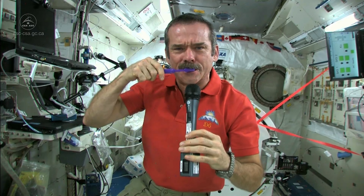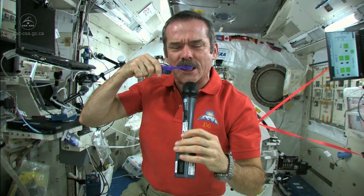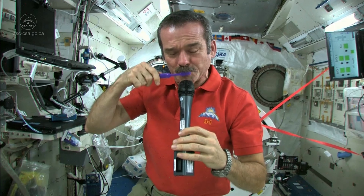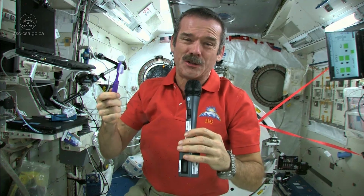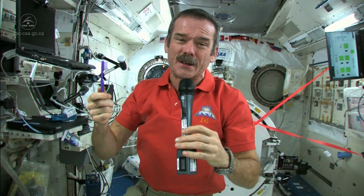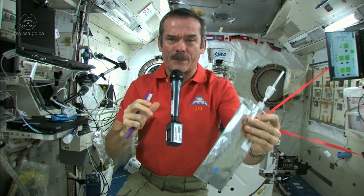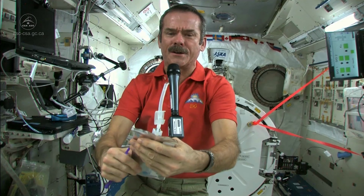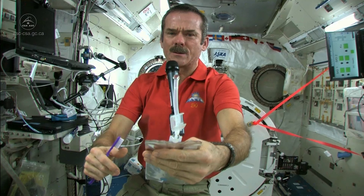Okay, so now what I'm going to do, I've got a mouthful of toothpaste stuff, I got a dirty toothbrush. So what I do is I just swallow the toothpaste. It's edible, won't kill you. To avoid a mess and extra waste, another item that astronauts need to brush their teeth are drink bags, which are small foil pouches that are filled with water and come with an attached straw.